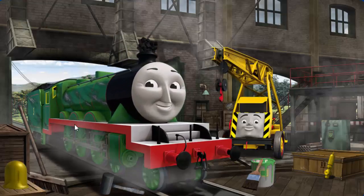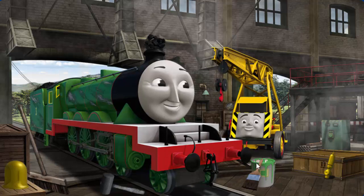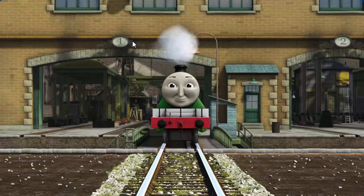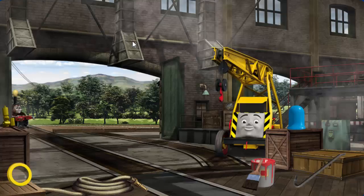Henry's funnel is clogged with coal and his paint is scratched. Great job, but there's still more to do. Henry's funnel is clogged with coal. That's right! Henry is ready to get back to work.